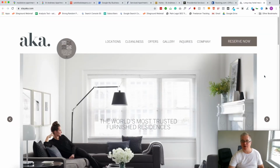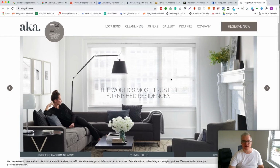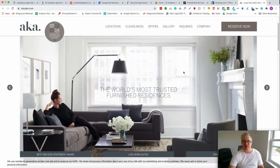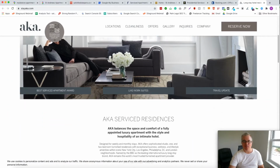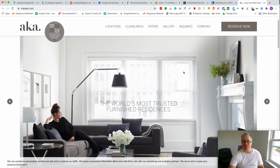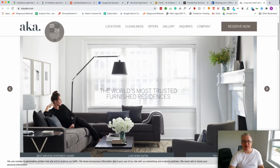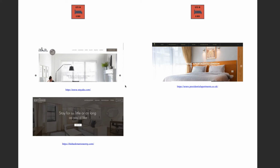Here's another good example of a very nice looking website. I mean, this looks like a site which is modern, up to date. It shows you clearly the space that you'll be getting. Clearly it's high end, but you can make anything look high end actually if you have good pictures. And it makes you want to book it. Let's give you some other examples.